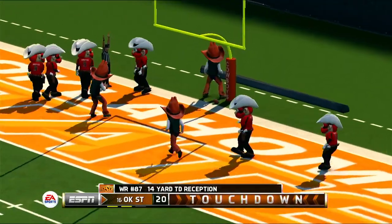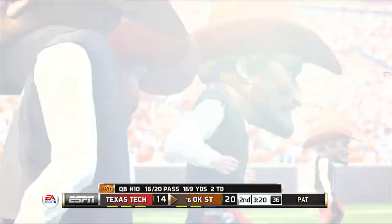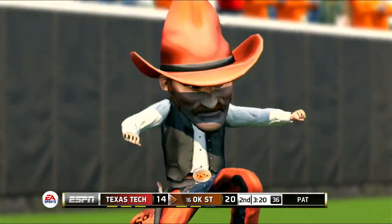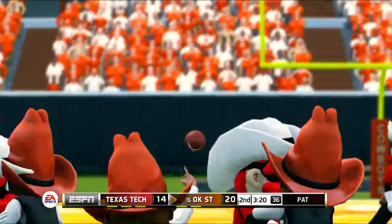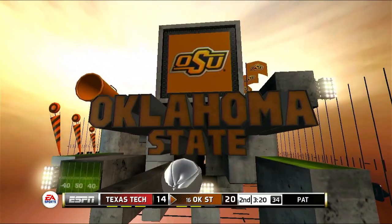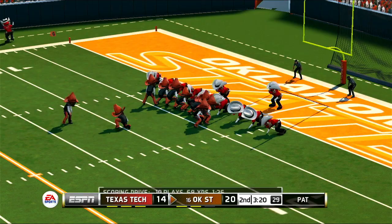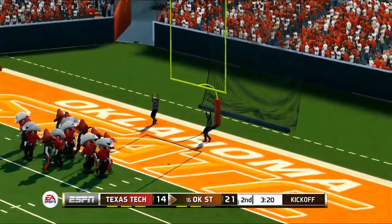Quickly, and they got it. Touchdown. And a nice catch by the receiver for the touchdown. Anytime you're near the red zone, you got to keep an eye out for this guy. They'd love going to him down here. Tacks on the extra point.